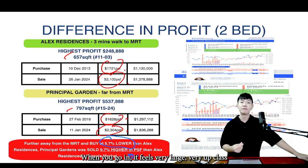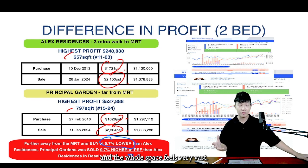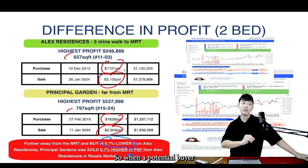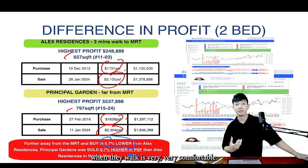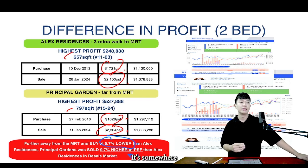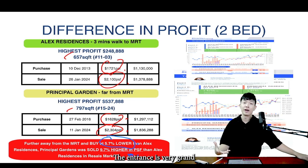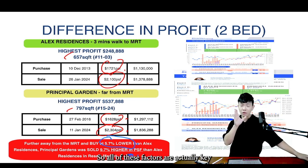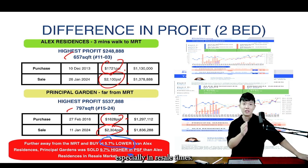Compared to Principal Garden, when you go in, it feels very large, very upclass, loads of facilities, and the whole space feels very vast. So when a potential buyer were to walk around the condo, right, wow, the feeling that they get when they walk is very, very comfortable. I visited before both projects, and Principal Garden truly feels like a class of its own. It's very up class, it's very comfortable. It's somewhere where you can really retreat after a long day and be very comfortable at home. Like, you really look forward to going back home. If you ask me, the entrance is very grand as compared to Alex Residence. So all of these factors are actually key considerations for buyers when they purchase especially in resale times.